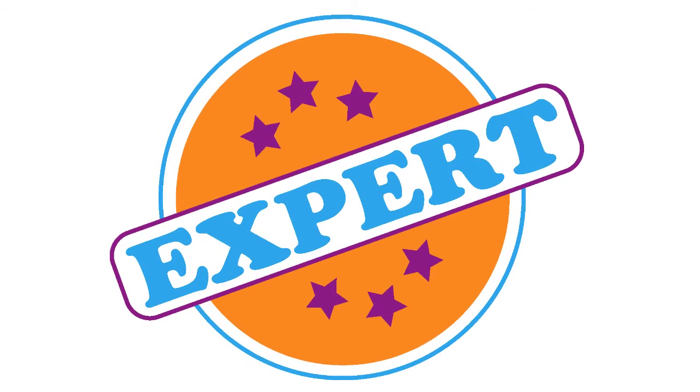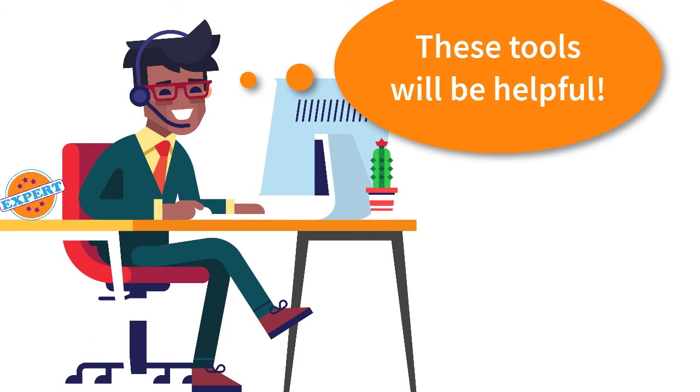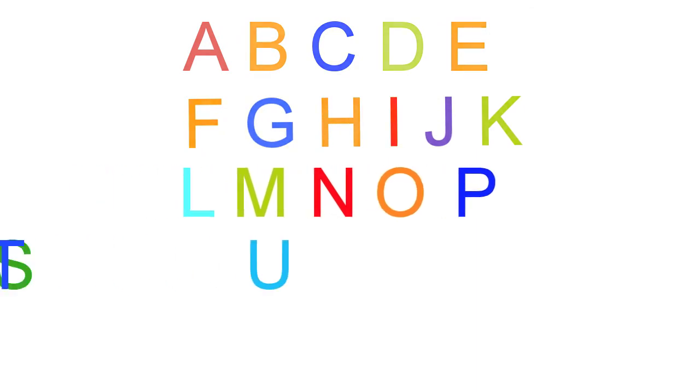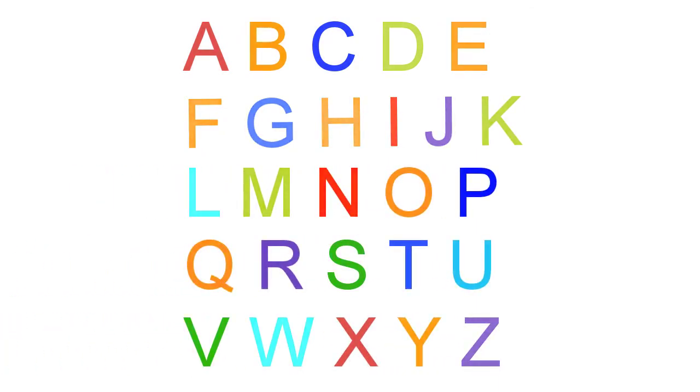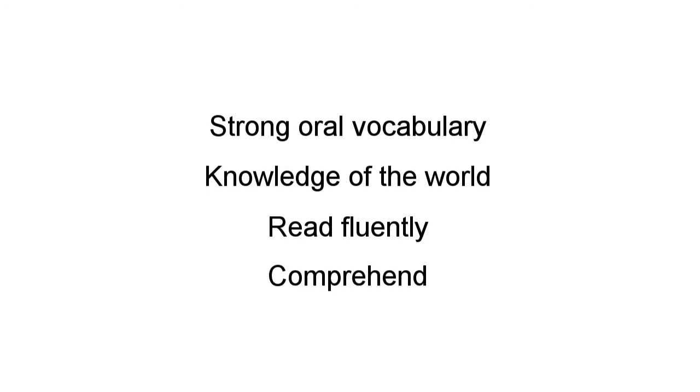While we're not asking you to be an expert in phonics or early education, it is helpful to understand the skills pupils need as they work towards becoming better readers. Once children have mastered letter names and sounds, there are 4 components to becoming a proficient reader. The first is having a strong oral vocabulary. The second is having enough knowledge of the world to give context to what the pupil is reading. The third is being able to read a passage fluently, and the fourth is being able to comprehend that passage. These are all interrelated, and during the course of the year, you will help your pupil build these skills.